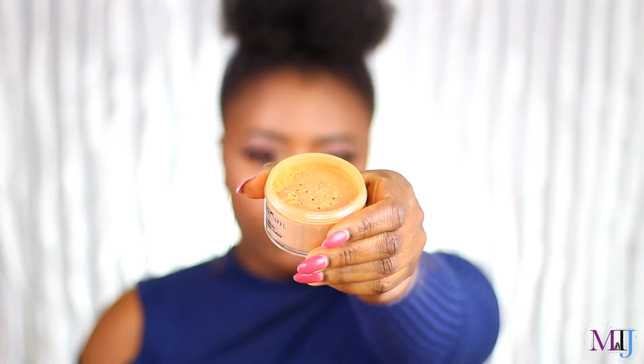Another option is the Black Opal Deluxe Finishing Powder. I have the shade medium and the shade dark. It depends on which shade you have. Just, again, less is more, because these powders don't have a translucent formula like the Laura Mercier powder does.